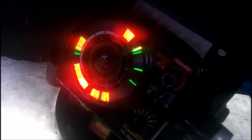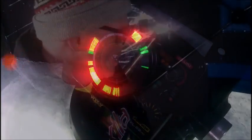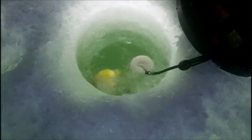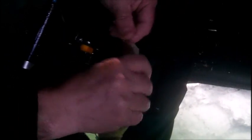Vexilar sonar equipment is critically important to the success of today's fishing trip. Joining me in the shack is good buddy and veteran fishing angler, Tom Tucker. He specializes in catching yellow perch, and today's no different. One after another, the yellow perch are coming through the hole. But the beginning of the day was not quite so active.